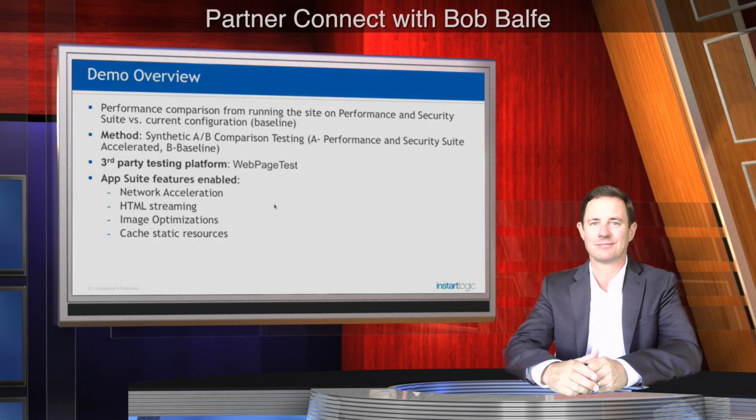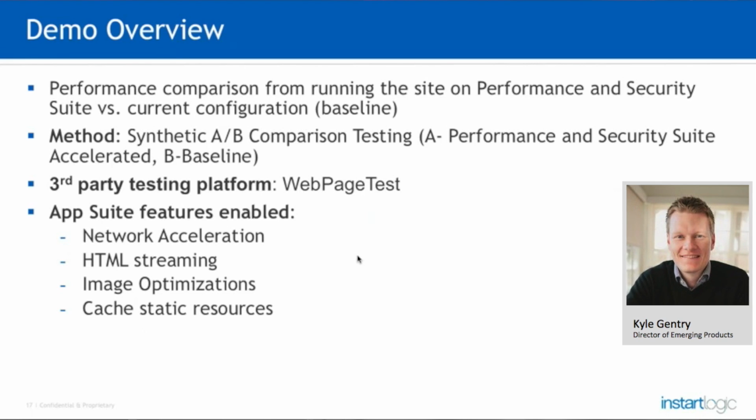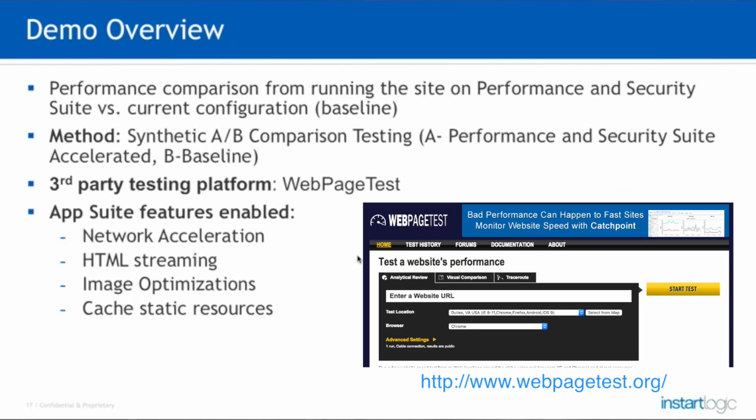So what we did is we did a performance comparison running the Aurora Storefront on the performance and security suite versus the current configuration, so versus how it typically loads today. And so what we're able to do is actually we're able to do a synthetic A/B test. And for those of you that are familiar with a solution called Web Page Test, that's the tool we used.